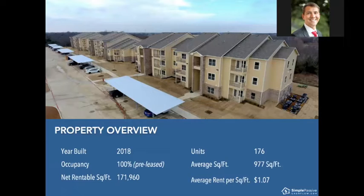We were able to get higher leverage on this deal, about 82% leverage on the property. That allows us to make the returns that we typically see on our B and C class deals: about 8.5, 8.6 average cash on cash, and then a 95% total return.